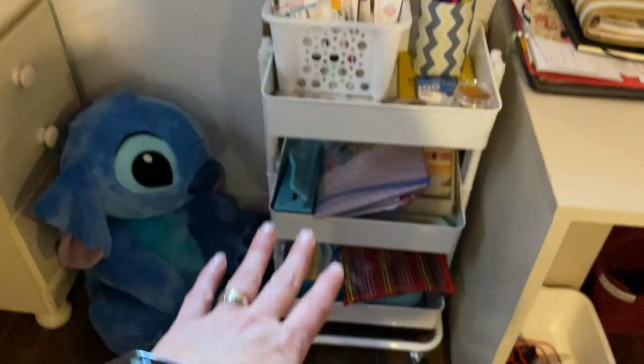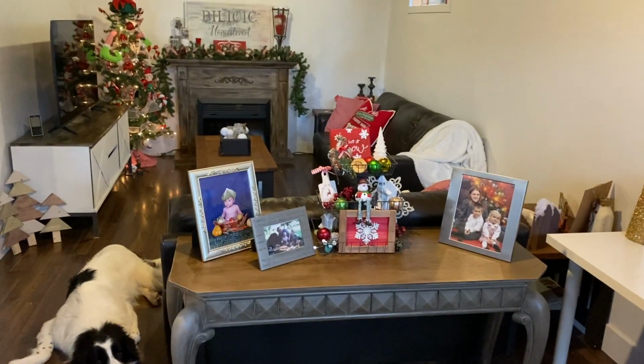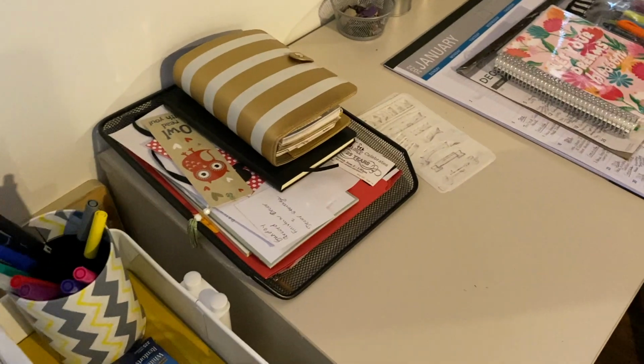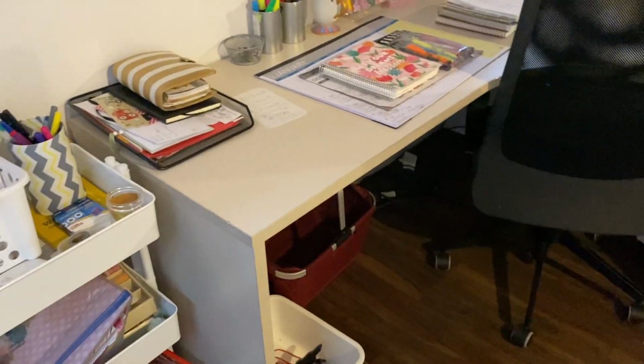And then this is my planning caddy. I like this because if I'm doing a lot of planning, sometimes I'll do it over there in front of the TV. So it's nice that I can just roll it out, and it's not too heavy. I could take it upstairs too. I haven't done it yet, but I could.